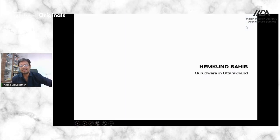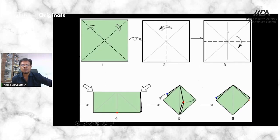Our very own Hemkund Sahib, has anybody visited Hemkund Sahib Gurudwara? It's in Uttarakhand. And it's at an amazing location. It's beyond the Valley of Flowers. We have to walk some 15, 16 kilometers, a very treacherous route. Now, the problem is that it snows there a lot in Hemkund Sahib, you know. And Sikhism is a religion that's very, very practical, you know, extremely practical religion.